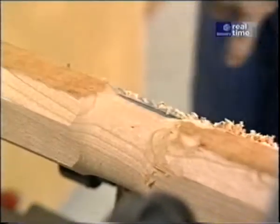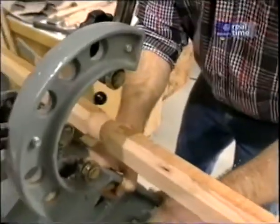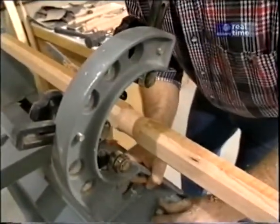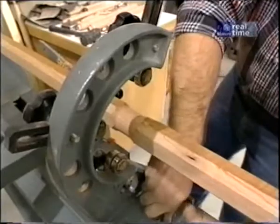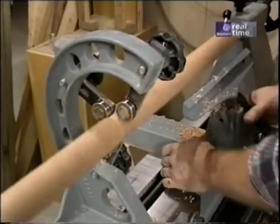Okay, now let's attach that stabilizer. I'm going to line up the arms with the cut. Now with the steady rest in place, I can round the entire blank.